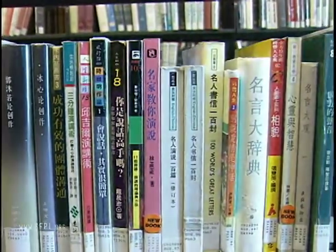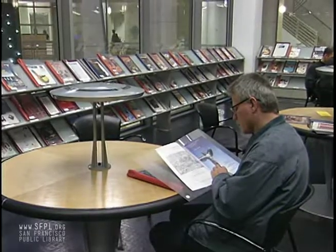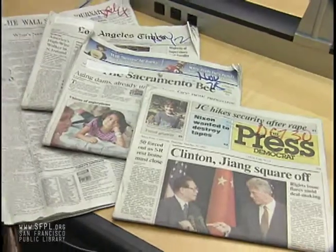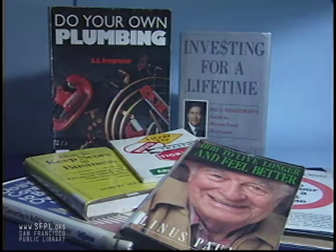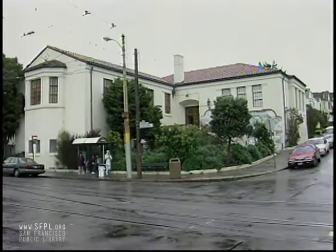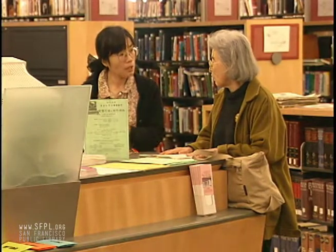Books of all kinds, paperbacks, videos, compact discs, magazines, newspapers, current issues of papers from many cities, and older issues of newspapers on microfilm, and do-it-yourself materials on law, medicine, and finance. The library collects and makes available materials in many formats to respond to the many needs of the people in our community, both needs that are expressed and needs that we anticipate.